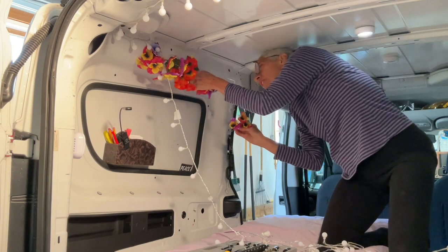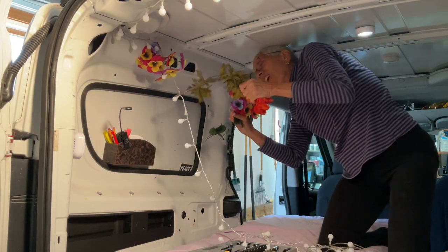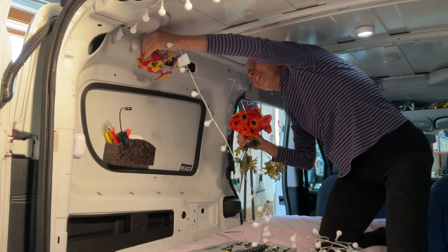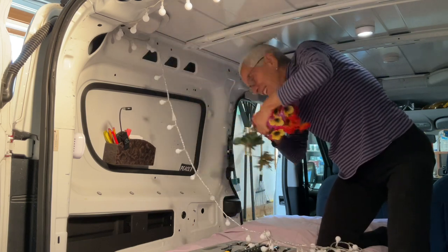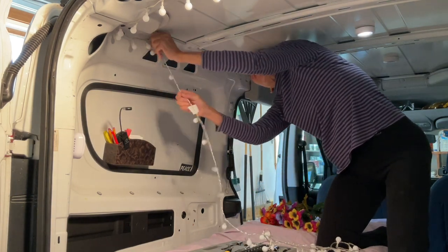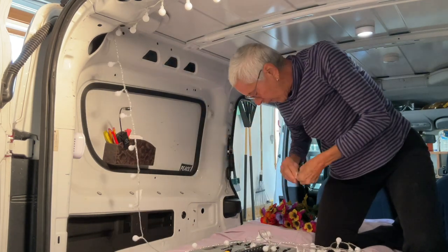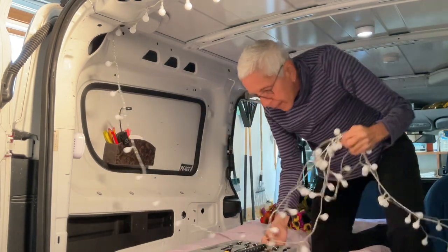Oh, and all my pretty flowers, those are gonna come out. I just stuck them in this hole. There we go. Beautiful. Those made me happy every day. I loved seeing those colors every day.